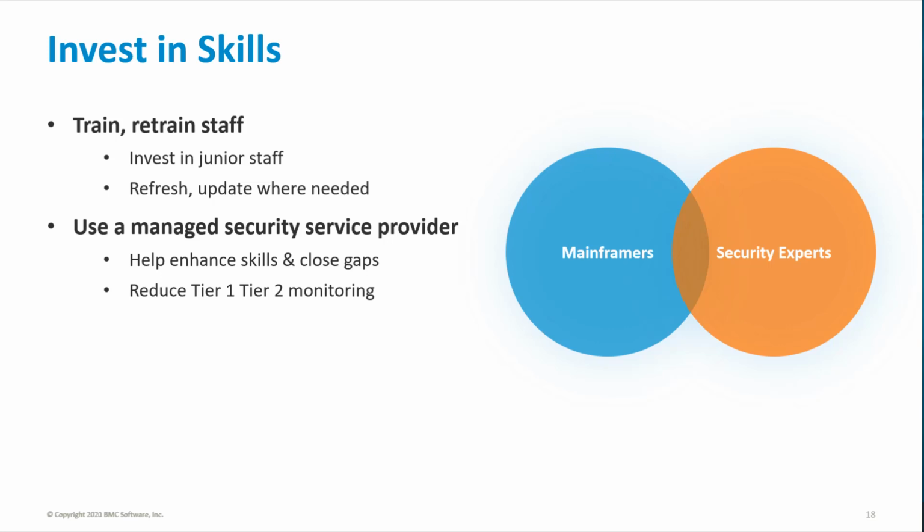On the other side of that, you have the security experts. There's a massive demand for that. Right? A commonly quoted figure is over 3 million open security jobs right now. So there are two groups of people that we're having trouble hiring, getting on our teams, and working with. And then at the center of that Venn diagram, a mainframer who's also a cybersecurity expert, there's like 15 of us, right? It is not a very common skill set to have both.